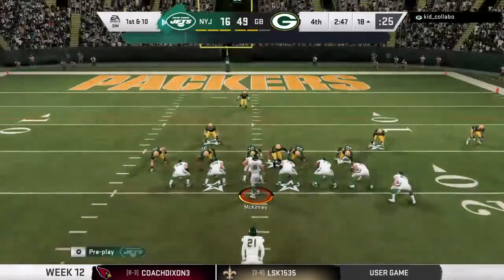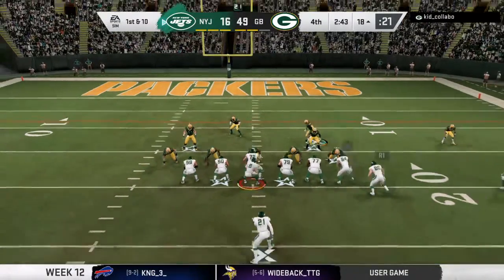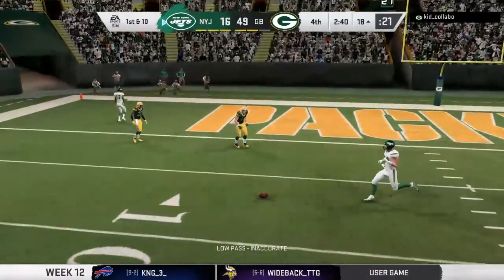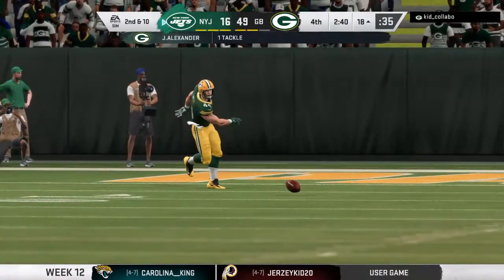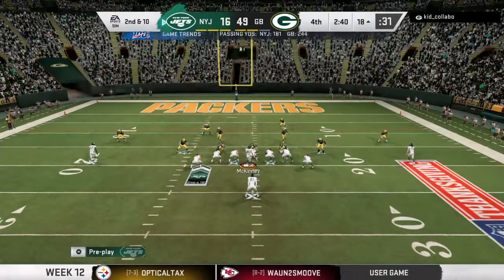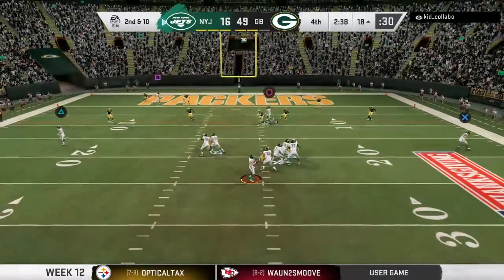Line of scrimmage moves from their own 25 all the way to the red zone now for 1st and 10. Back to throw. McKinney. And that'll be knocked away. It's incomplete. N'Keal Harry was the intended target. And it's 2nd down. After the incomplete pass, here now is 2nd and 10. To throw again. McKinney.